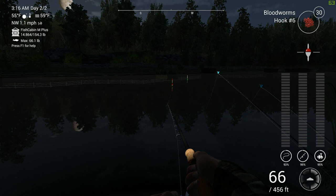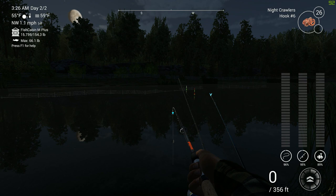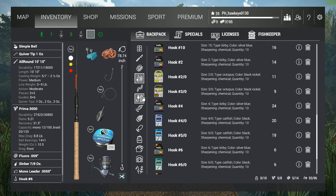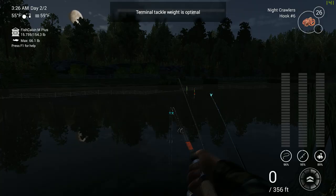You know, just out of curiosity, I might try the cheese again. They should go for cheese. It doesn't say it in their preferred baits, but we're gonna give it a try anyway here.